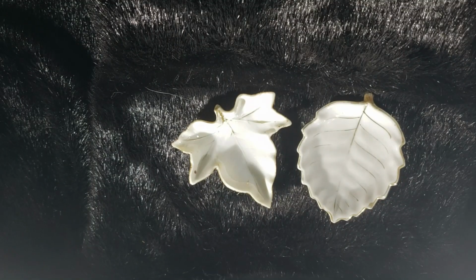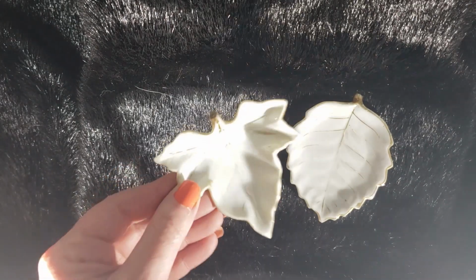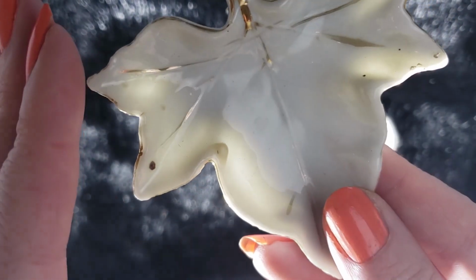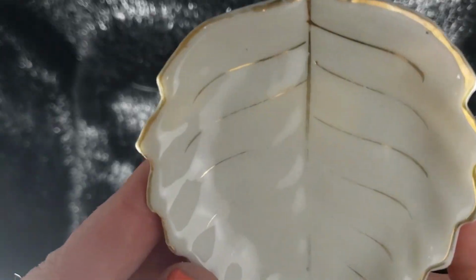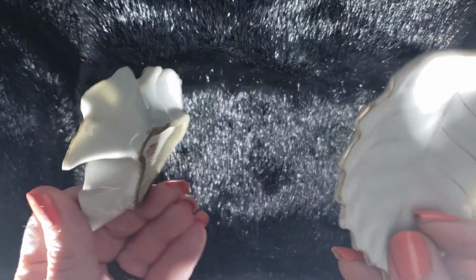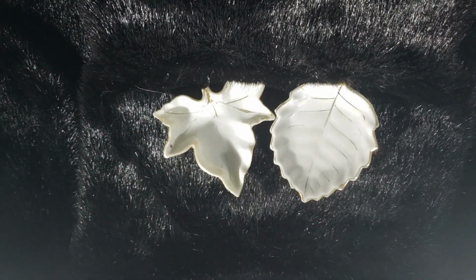All right, some Occupied Japan goodness coming at you. This is a set of 2 little leaf dishes. Now, these do have some of their gold missing. You can see that in the leaf. You can scrub this off and get it all clean and just go right down to the white base. There's nothing wrong with that. But they are really kind of neat. There's their little Made in Occupied Japan stamp on the back. So, 2 different kinds of leaves. I love the white, very classy. And if you're interested in these guys, they're going to be $3, number 8.